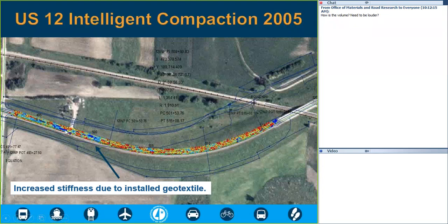And so we asked the district about this. Again, we were out there when the trucks were hauling on the top of this aggregate base. It all looked about the same. But the district said, oh yeah, that was a poor spot there. So we had to go in and write a change to the contract, so that geotextile would go to the west here.